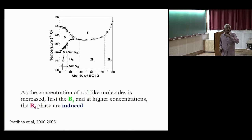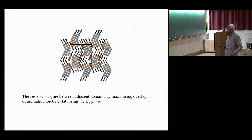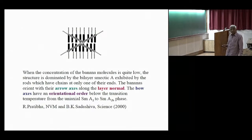This happens because, as I'll show in the next, why do we get these B1 and B6 phases? This is mainly because these rods can sit in between these patches and act like glue to sort of interact with the aromatic to aromatic, aliphatic to aliphatic, and so on. So you can understand these things at a molecular level reasonably well. Now, in the case of the biaxial smectic A, the only way we could fit in was the following. The bananas, I think I discussed yesterday, aromatics want to be with the aromatic groups because that will increase the dispersion interaction energy. Aliphatic part of the molecule wants to be with the aliphatic part. So then in this bilayer, the bananas can only sit like this.